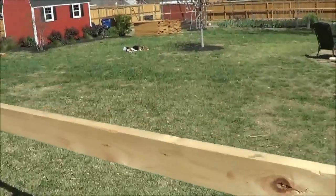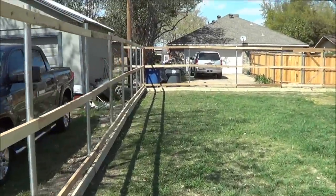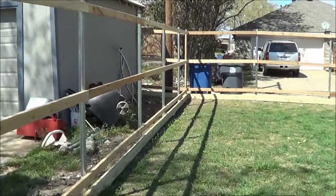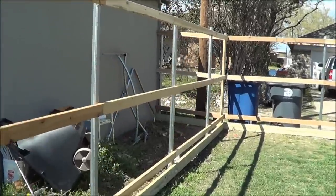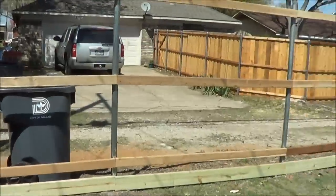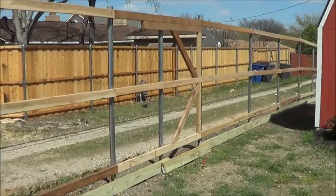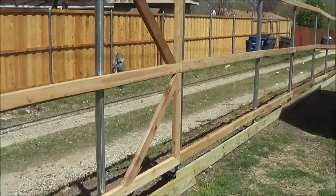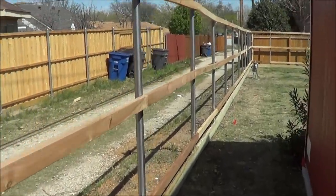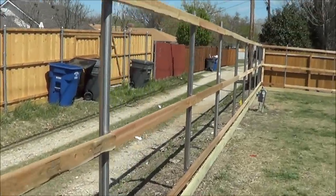Come around and check out what we have. All the way down here. We're going with the grade of the ground, so it slopes down a little bit. We are kind of on a hill here. Here's where one of our gates is going to be. Finish that up when we start putting the pickets on. It's about 300 feet of fence that we are hanging up here.